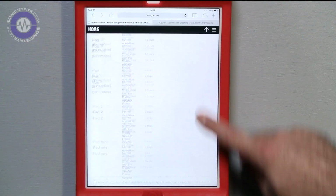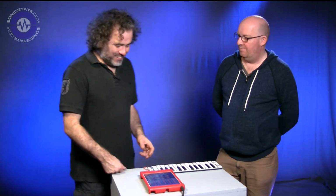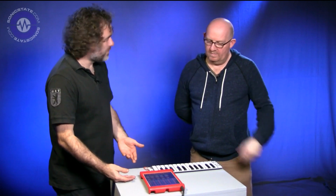Is the original iPad even mentioned there? No, it doesn't even make it on there, sadly. As we've said before, that's pretty much obsolete these days. Sadly, yes. But that gives an indication anyway of how much extra power there is between, say, the iPad 2 and the iPad Air, but also you can see whether it's worth your while to get a piece of software like this.